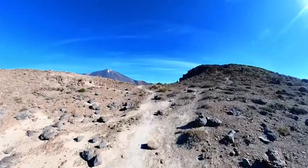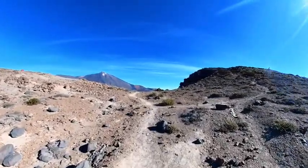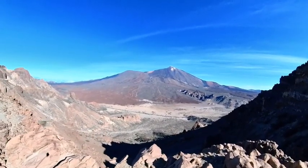There we go, El Teide! Look at that beast! Wow!